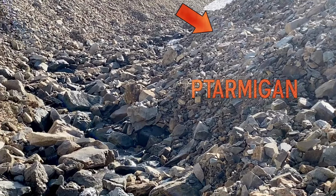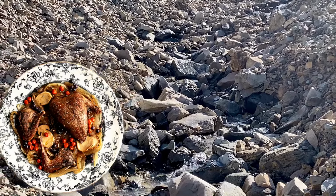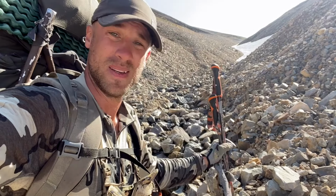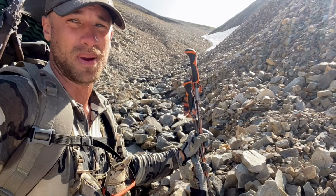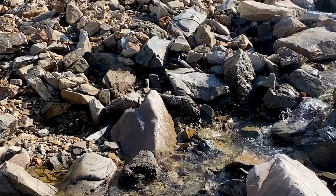Ptarmigan are these little Alaskan birds. They're pretty awesome. They taste great. They're like a grouse. You can get right up close to them. But I only want to kill one if we're in a dire situation, if we need to really get some food, and I could. They're really tame. I can take one out with one of my trekking poles or a rock.